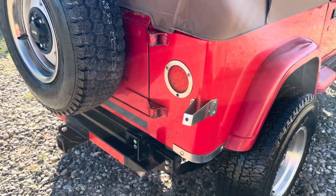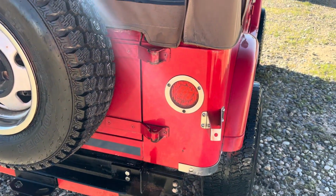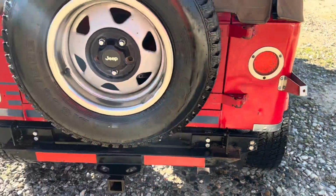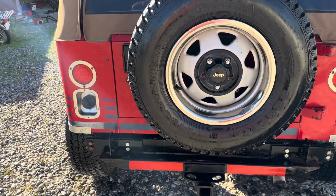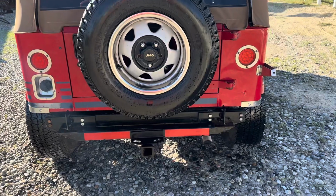They did the, I don't know what you'd call them, hideaway or seamless, whatever you want to call these LEDs. And that's more of an old CJ look. They did that on the older stuff. So those have been obviously modified and put on this Jeep. You could go back to stock if you wanted to. They've chromed the trim around. They actually did a decent job.